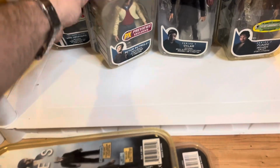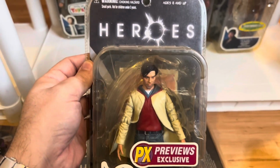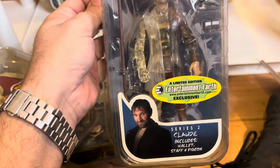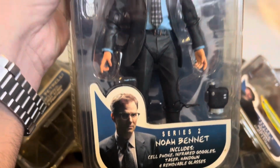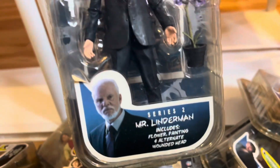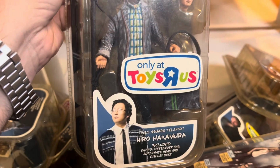It drives me crazy. And then we have the Peter Petrelli figure. He's worth about $20. And then we have the regular Skylar figure, and he's worth about $20. And then we have this Claude figure from Entertainment Earth, also worth about $20. And then we have Noah Bennett, worth $20. We have the Mr. Linderman figure, worth $20. And then the Hiro Nakamura figure, also worth about $20.